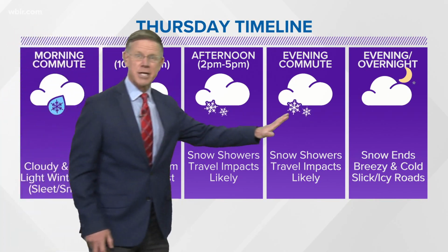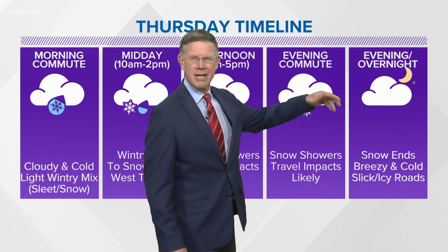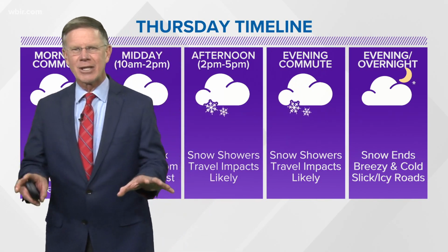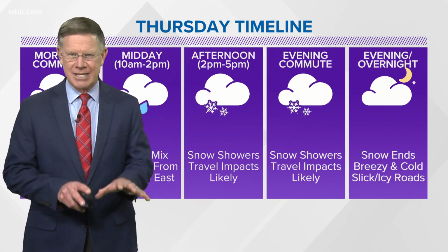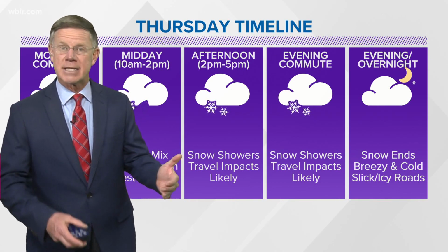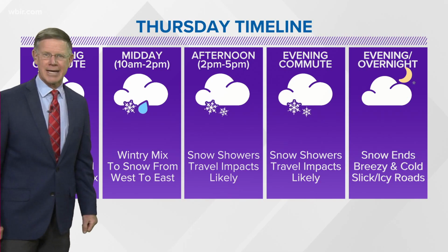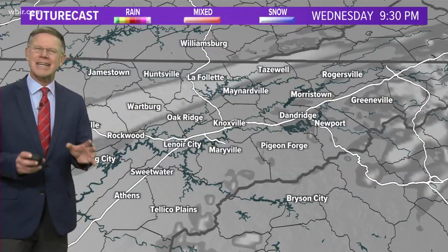As that cold air continues to move in, the snow will taper off in the evening as flurries, but boy, the breezy winds are going to seal in whatever is falling, it's going to stick around. No pun intended, because it is going to be very cold in the teens and single digits as we go Thursday night into our Friday morning. So that's the key.